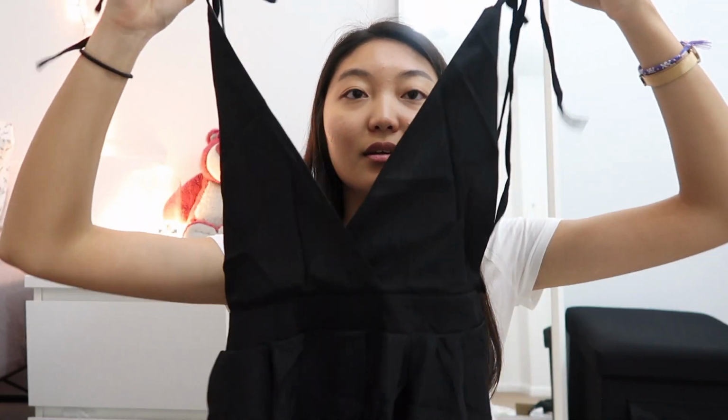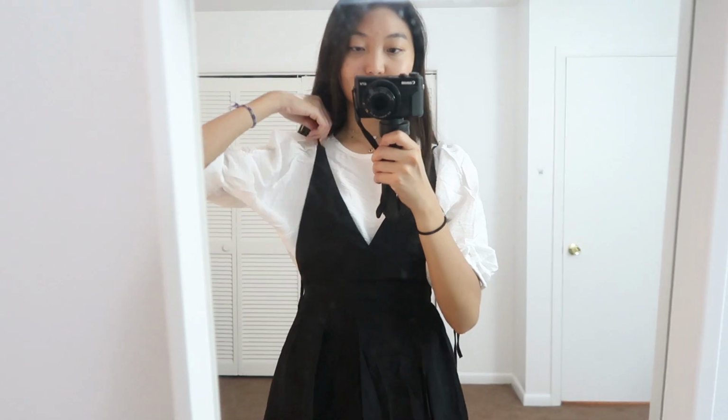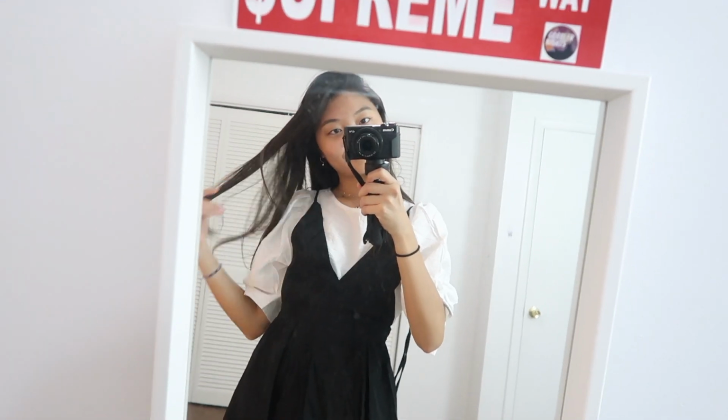Anyways, I think I bought this to go with something. Let me see. I ordered a dress with it, so let me show you the dress. It looks like this. It's a strappy, very deep V dress. I was kind of scared that it would be really short, but they have shorts underneath this dress and I think it would be super cute, especially now as a transition from summer to fall. It might be cute with a leather jacket or even a blazer. So yeah, I can't wait to try these on.